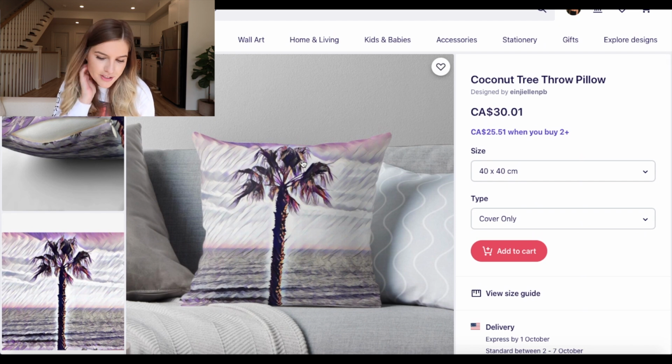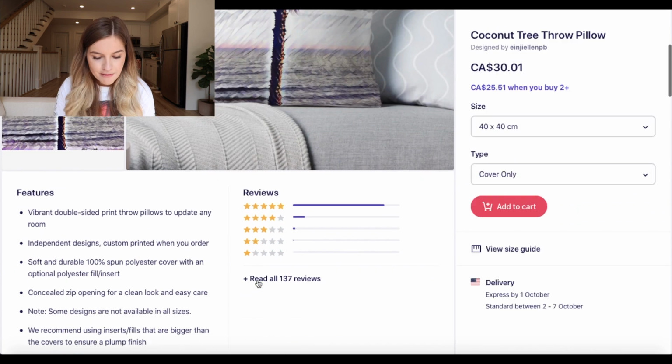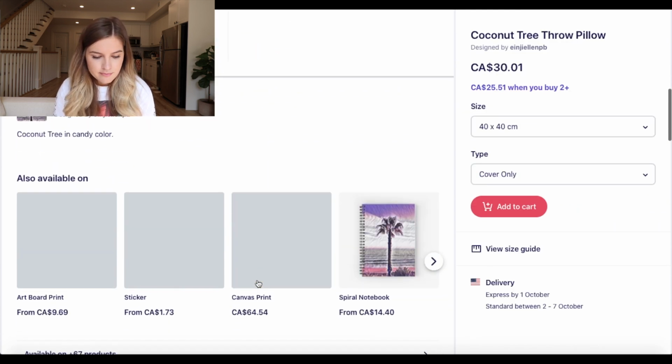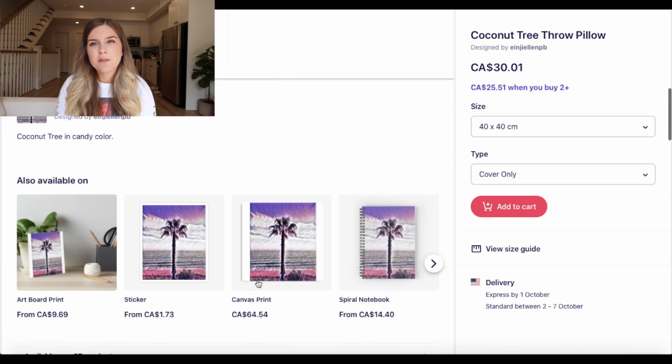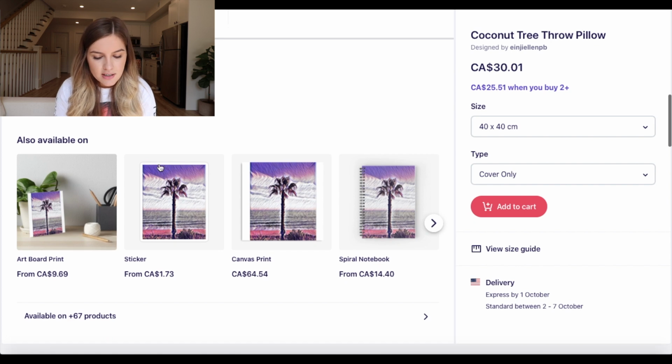So coconut tree throw pillow, that looks good. Maybe I would include coconut tree and beach, because you have the beach in the background there. And it just brings all those people looking for beach to this design as well. The description, we have coconut tree in candy color.